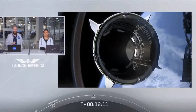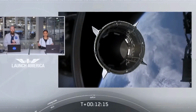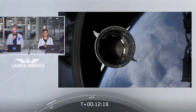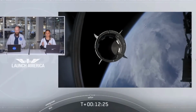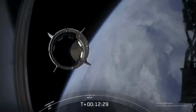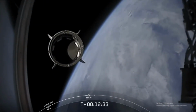Dragon separation confirmed. Dragon separation confirmed. There is a great view right in front of you. Countdown of 1, Dragon is separating. Separation confirmed. And there's that call out. Dragon is now officially making its way to the International Space Station today.